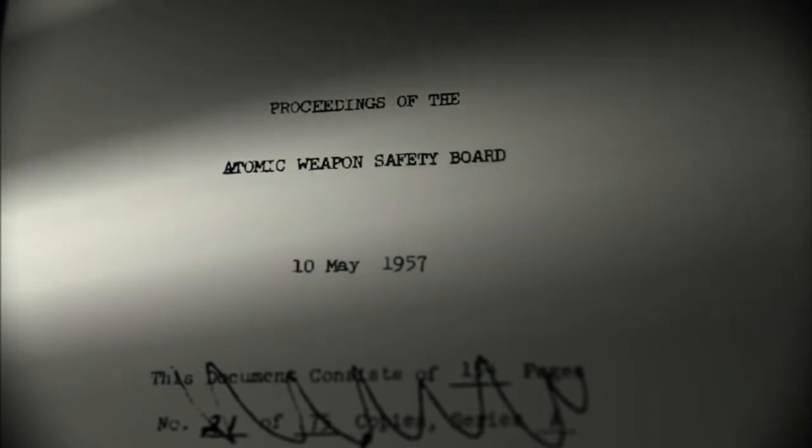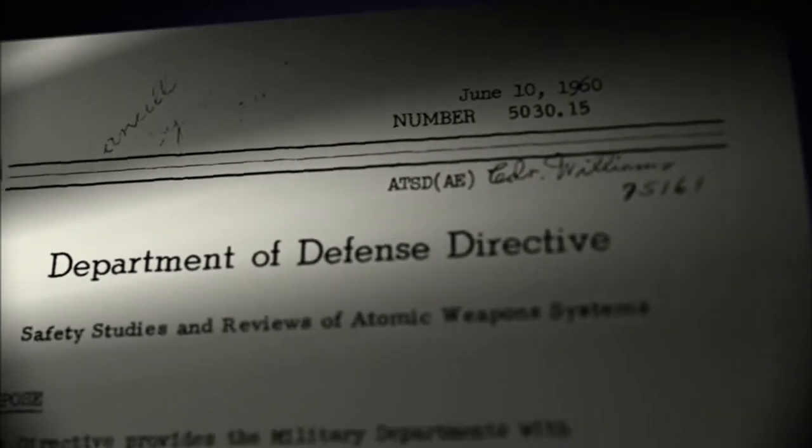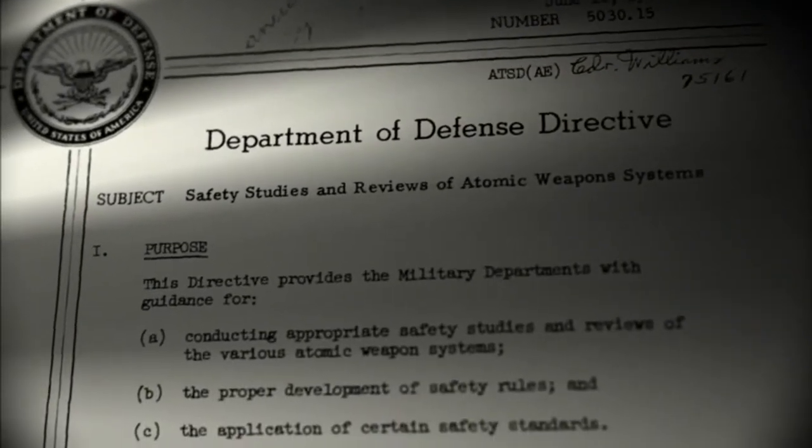Comprehensive stockpile safety began with the work of the influential Klee Committee report that spawned nearly 70 safety studies, culminating in a Department of Defense directive establishing formal safety standards for nuclear weapon design.